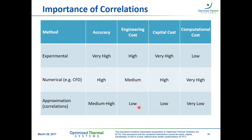Now, if you look at that from a cost effectiveness point of view, the experimental is obviously the most accurate way of assessing the performance of a heat exchanger, but it comes with a high engineering cost and a very high capital cost. Though it has a low computational cost, it is a very time consuming process.